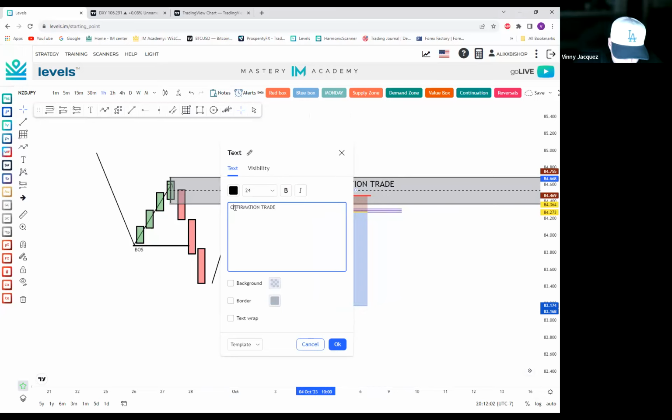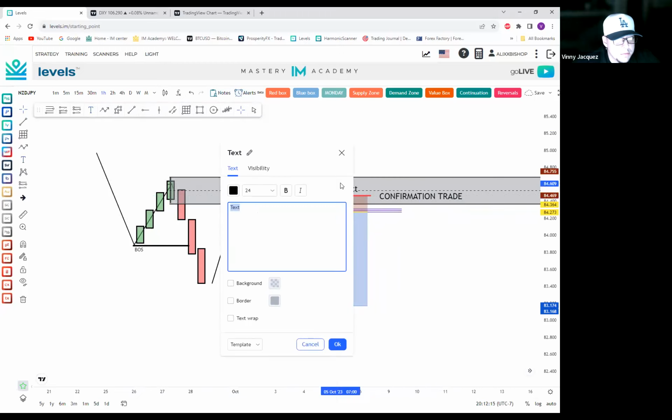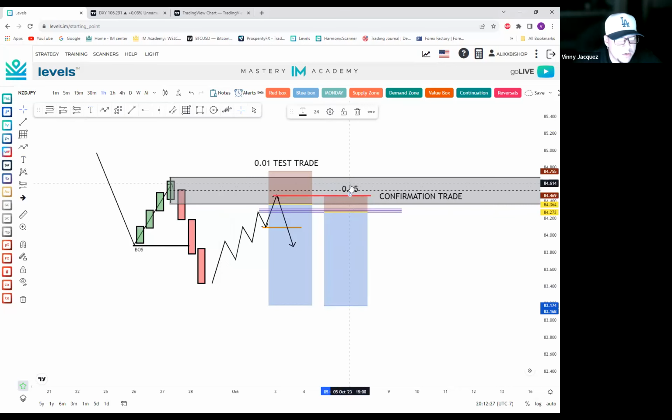Oops. Confirmation trade. Let's see. Let's put it, yeah, let's just put it right here. Let's just put 0.15 for an example. I'm just picking a random lot size, right? 0.01. This is our test trade. We're testing the waters right here, right?